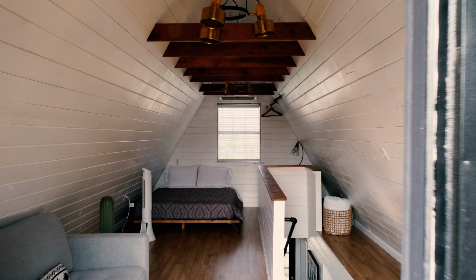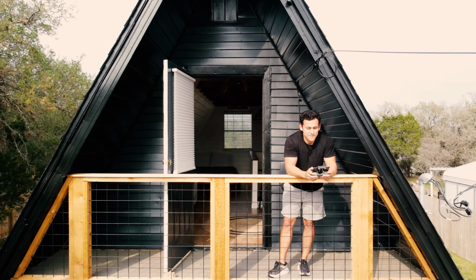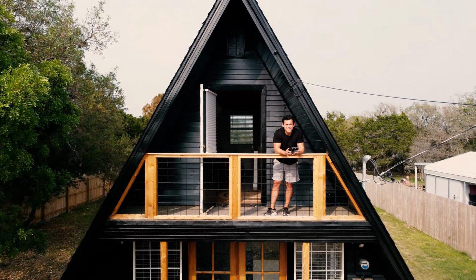Creates this beautiful piece of art that serves as the focal point upstairs, and it really ties in nicely with all the angles of the A-frame cabin and the wood juxtaposed on that wall. Definitely my favorite thing about this A-frame cabin. Now, if you open that door right in the middle of the art wall, you're going to come out to this beautiful little deck overlooking the front side of the property.